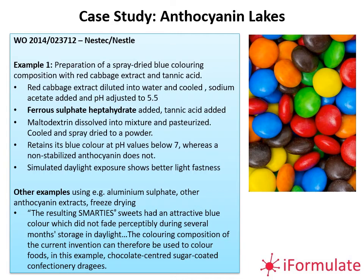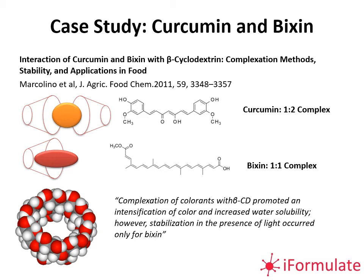Molecular encapsulation can be carried out using particular compounds such as cyclodextrins, and cyclodextrins are naturally occurring cyclic sugar molecules. On the inside of the donut shaped molecule is a hydrophobic cavity, and that can be used as a host for guest molecules such as natural colors. And the outside of the molecule is water soluble, so you can effectively turn a water insoluble molecule into a water soluble one whilst at the same time protecting it in that cavity.